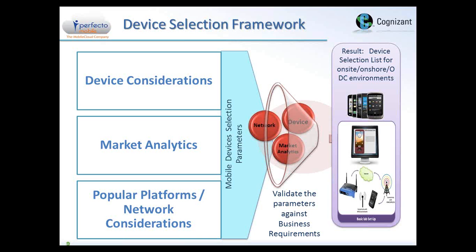We also have to look at the market analytics. The market share of these devices based on numbers of devices sold. What devices are downloading applications and hitting specific web servers. Certain websites and apps tend to be used by Android and vice versa for Apple. So we have to look at that as well. And popularity based on market region. iOS dominates here in the U.S., but in other parts of the world it doesn't. And so we have to look at that as well.